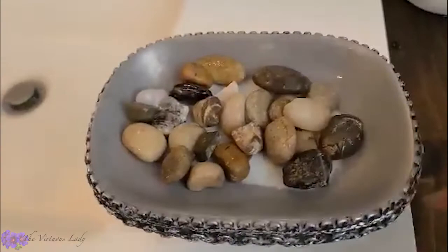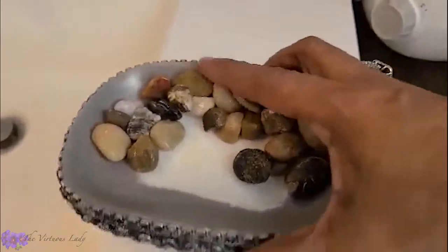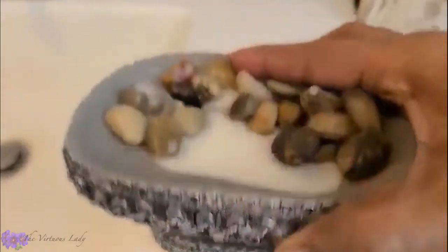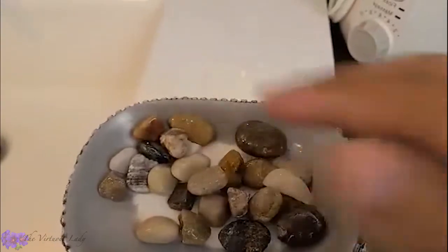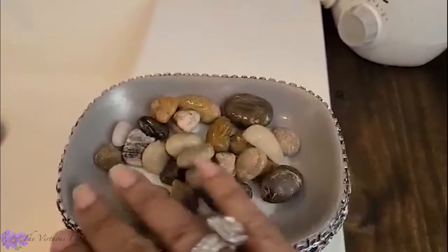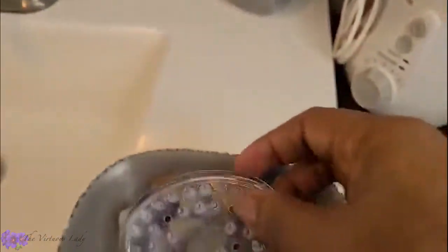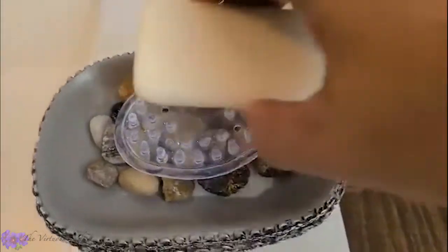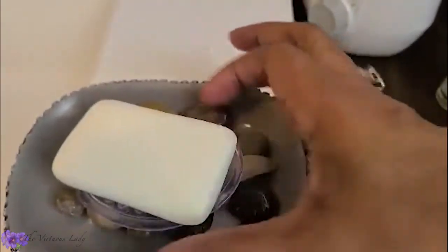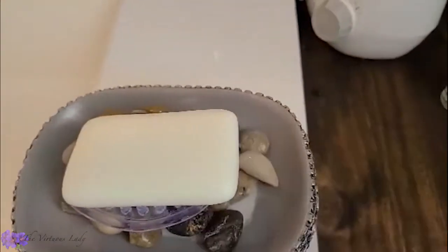Now this is a soap dish, and you see it's a little worn on the inside, but I still like it. It's the gray. I've had it for a while, and I'm going to keep this. What I did was put a few of the natural rocks. You can get these at the Dollar Tree, which is where I got these. I also got this little soap dish and pulled it apart from the dish. You can sit your soap right on there, nest it down in here, and it just gives it a natural look.